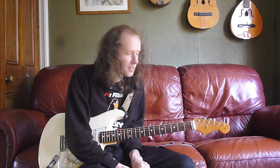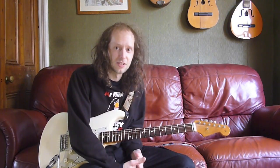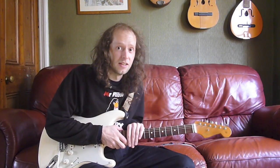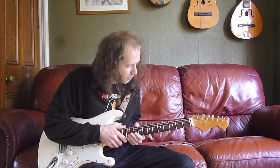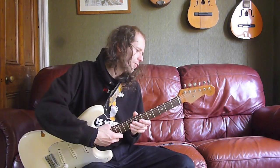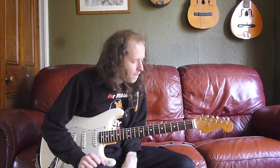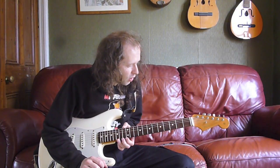The 62 Strat, the original owner, that guitar was not just a piece of wood, that was his companion from when he bought it up to recently. That was his lifelong friend, and that's exactly the same with me and this guitar. This is my lifelong friend. I bought it from new in 2004. I think it was made in 2002, the same year I started playing guitar.